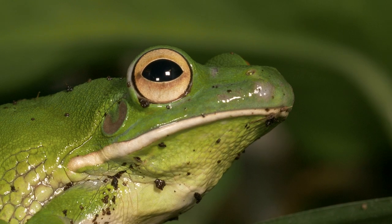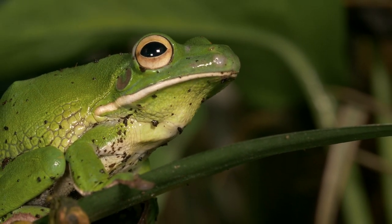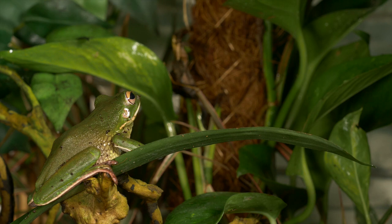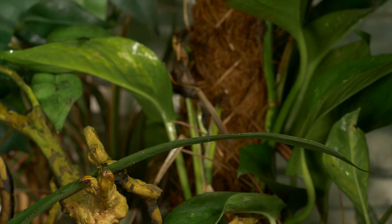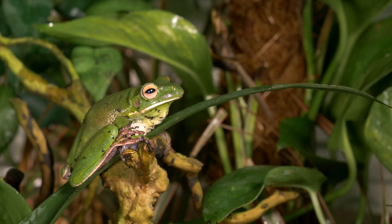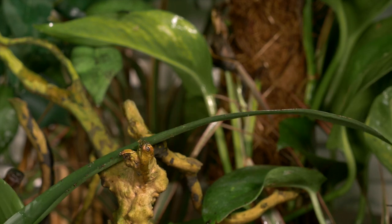The muscular white-lipped Indonesian tree frog jumps into the wilderness. This species is able to jump 2.5 meters in a leap. It's an arboreal animal that will leap away from predators, rather like tree snakes.